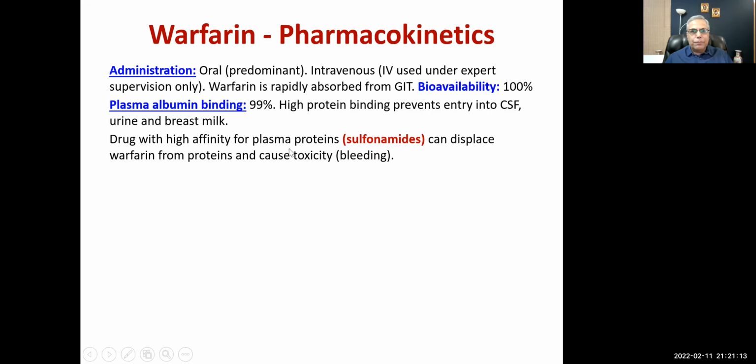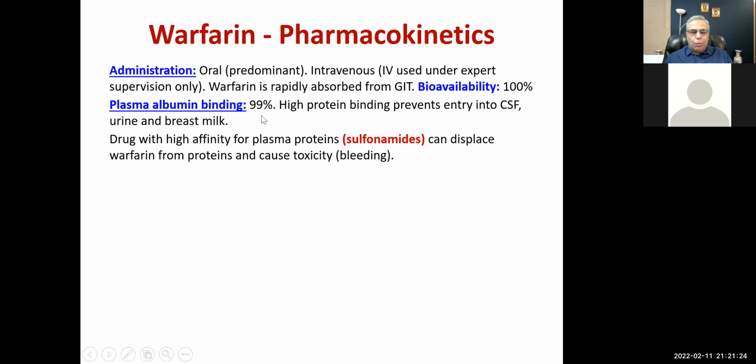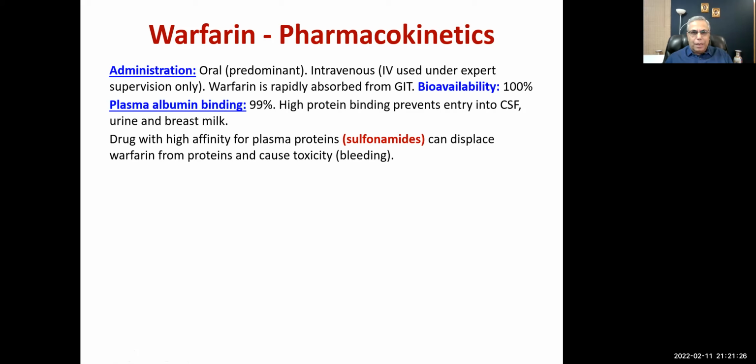Drugs with high affinity for plasma proteins, such as sulfonamides, can displace warfarin from proteins and cause toxicity, which is bleeding. Now let us suppose that just 1% of warfarin is displaced from albumin, right? So now instead of 1% in plasma, it is 2%, which means we have doubled the dose of warfarin. You see what I mean? Just displacement of 1% of warfarin will double its dose, and that is going to lead to serious consequences like bleeding, okay?